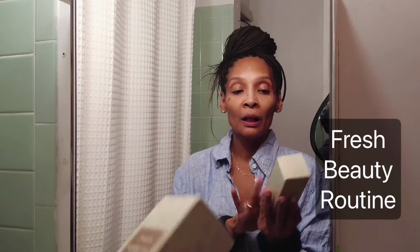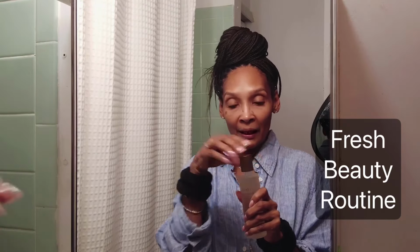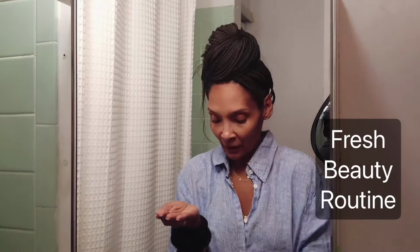Now we're gonna do the kombucha facial treatment. So I know that a lot of these, when you use essence, you usually take a cotton round and put it all over your face. This does not suggest that. It suggests you put it into the palm of your hand. We're gonna put a few drops. Make sure I turn the product placement around. Okay, and then we're gonna pat it into your skin. I might have gone overboard a little too much, but my skin is super dry, so we're gonna put the essence in, and then we're gonna let that dry.